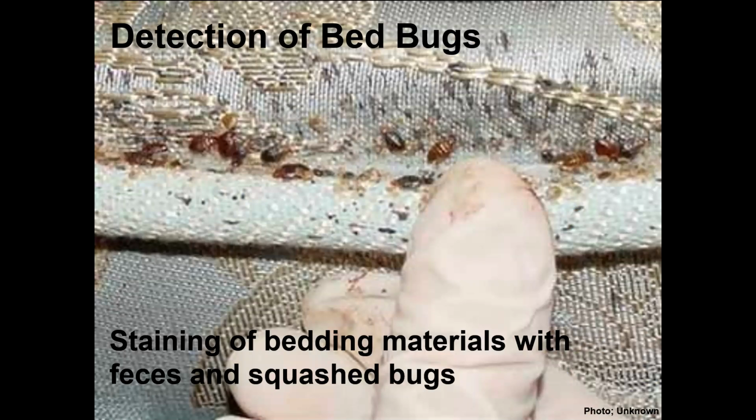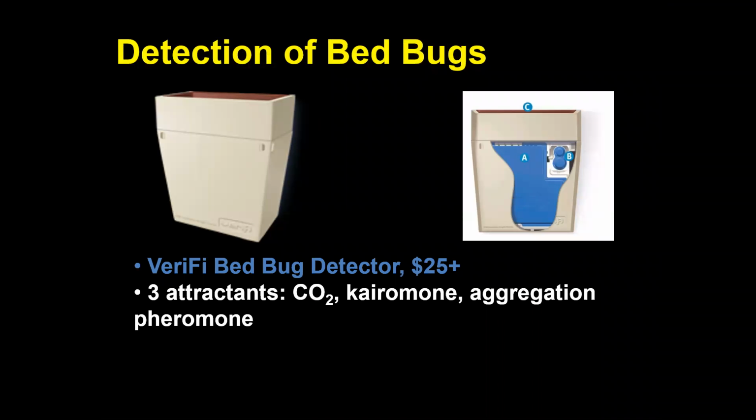Now, how do you detect them? Usually you have to look in bedding for live, dead, squashed bed bugs, but also their feces. This is an out of focus close-up of the seam of a mattress, showing the sorts of things that you would see. So you can also detect bed bugs with various collecting devices. This is a collector that in about 2018 was about $25, and they can use various attractants like carbon dioxide, pheromones, which are chemicals that you secrete on your body that attract them, and also they have aggregation pheromones that they use to attract one another, and this is a way of detecting them.